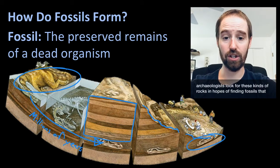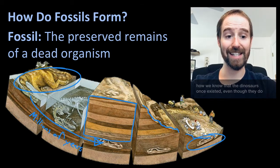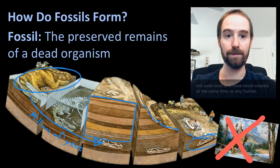Paleontologists and archaeologists look for these kinds of rocks in hopes of finding fossils that can teach us about life on Earth a long time ago. Fossils, after all, are how we know that the dinosaurs once existed, even though they do not exist now and have never existed at the same time as any human.